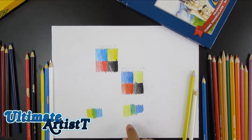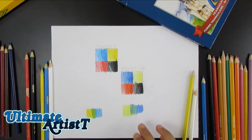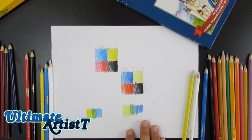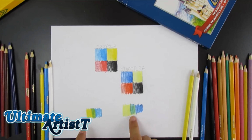But that might be the fault of the Staedtler's yellow, because the yellow is a lot lighter, and that reveals the blue a lot more. So it is like a bluish green. It's not as nice as the Crayola one. So yeah, which one do you guys prefer in your opinion? I do prefer the Crayola a bit more, but maybe it's due to the yellow of the Staedtler.